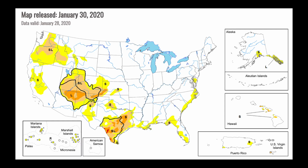Well, to put this into broader context, I want to show you what the latest drought monitor map looked like back on January 30th. So this came out last Thursday. We can see that finally the regions that we had been watching that had been dry are starting to show up in the first stages of drought. And the big question we need to talk about here: will the coastal Carolinas continue to see drought as we move through the month of February?